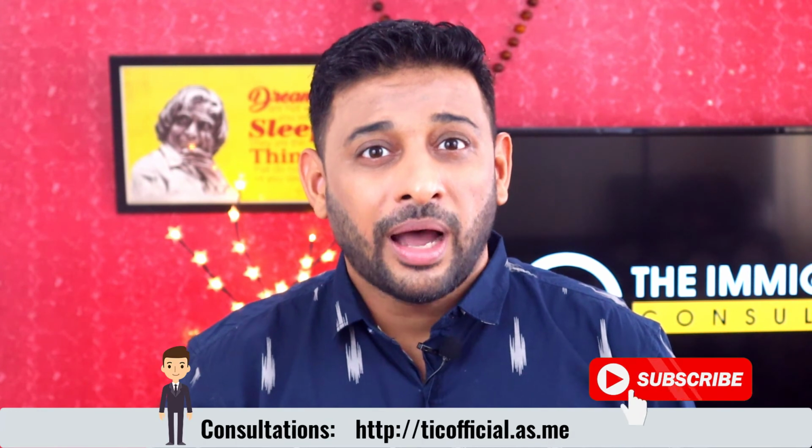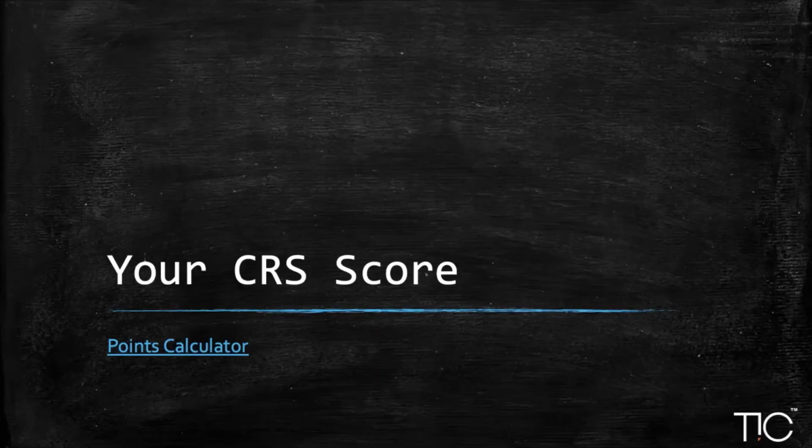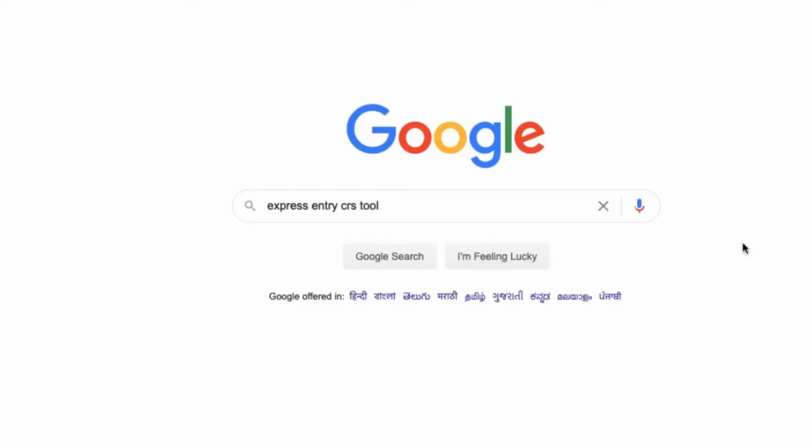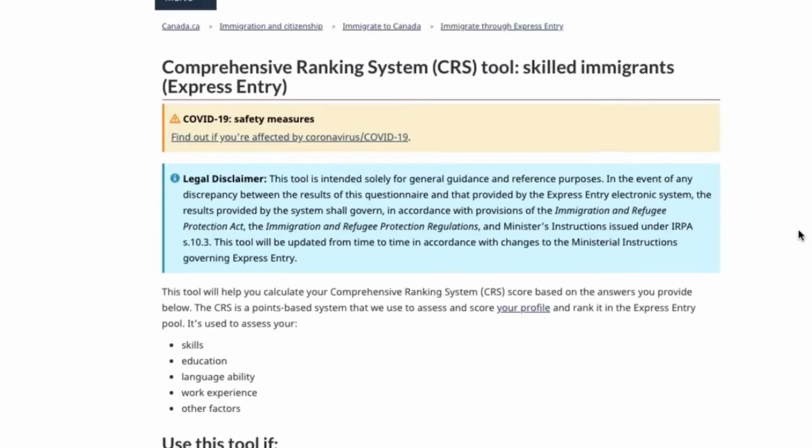Now let's take a look at how to calculate your CRS score correctly. So let's calculate the CRS score right now and see what your CRS score is. To calculate your CRS score, come on to Google and type in Express Entry CRS tool. After you hit enter, select the first option, which is from the Canadian immigration website, cic.gc.ca, and here it says CRS tool. So you click on this option. Now scroll down a bit.